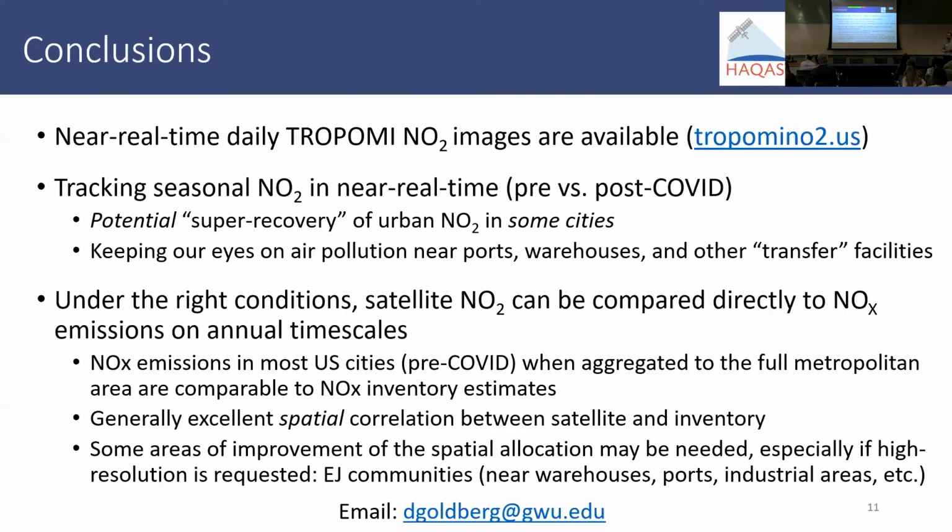So just some quick conclusions. Your real-time data, check it out. I think there could be a potential super recovery in some sections of cities. I didn't discuss it, but Ted showed a nice example in the last session about the super recovery near ports, but also warehouses, which is what I showed today, potentially.